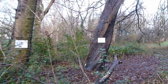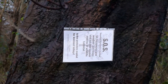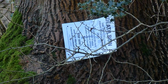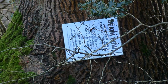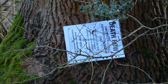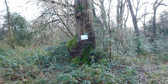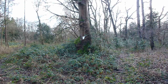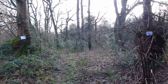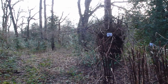There we come, full circle. Again. Beautiful mature ash here, well over 100 years old, and the council don't even bother to mention it, along with the other 84 trees in this area due for removal, with Heritage Lottery's approval.